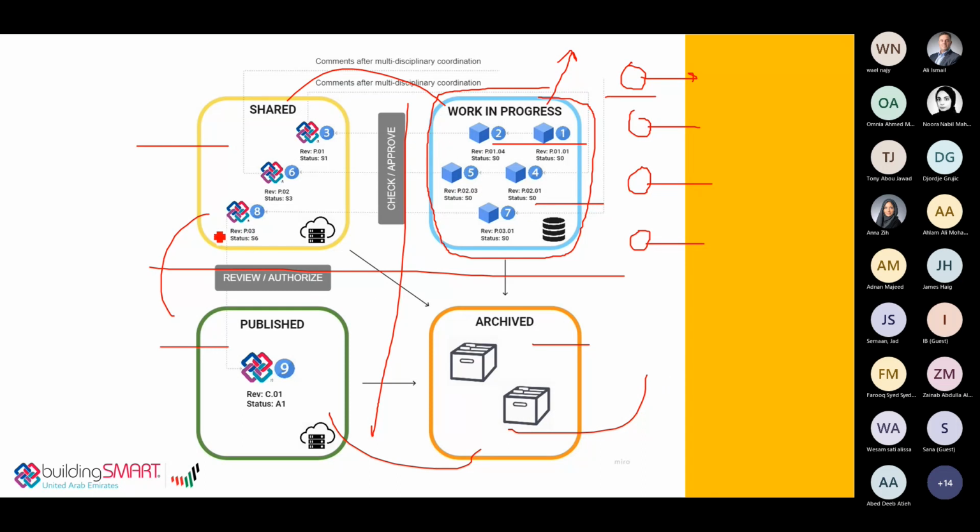The second one is called shared, or the shared folder, where files, documents, and models can be exchanged for review, coordination, and validation. In this place, we can give access to the appointing party to get feedback or comments on the shared folder or the shared model. If you allow me a small example, it's like a small coffee table where everybody can sit at the same table and discuss the progress of the work.